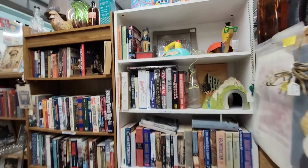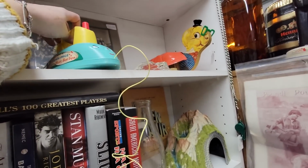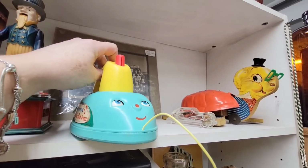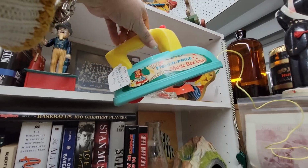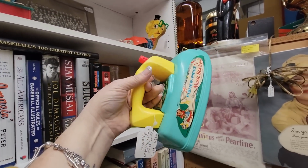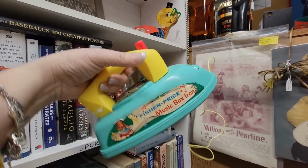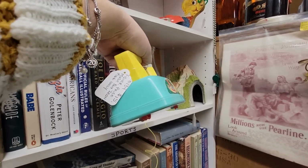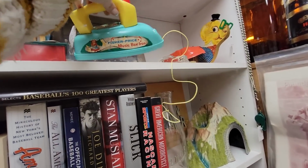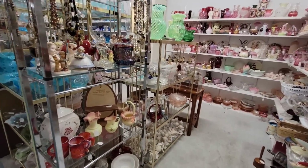I really like that. Look at this iron. The Fisher Price music box iron. Look at the little eyes. It's like, oh my gosh, I gotta iron again. Ugh. Oh, I love that. I didn't even know about this. This little anthropomorphic fella. I love him. He's $15. That's very, very cute. Oh, wow.